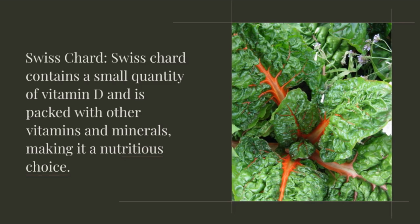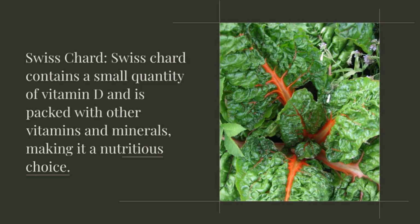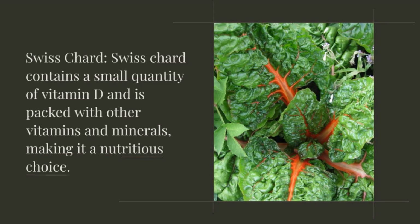Parsley. Parsley, while not a primary source of vitamin D, contains a small amount. It is often used as a garnish in dishes, adding a touch of flavor and nutrients.